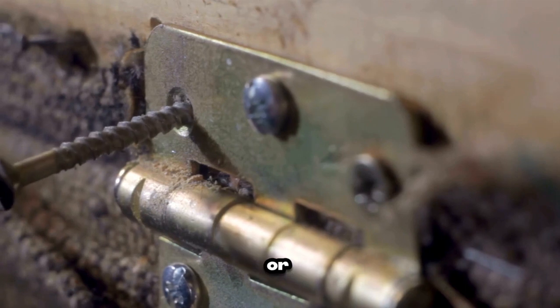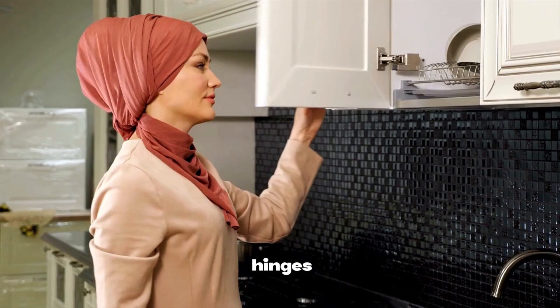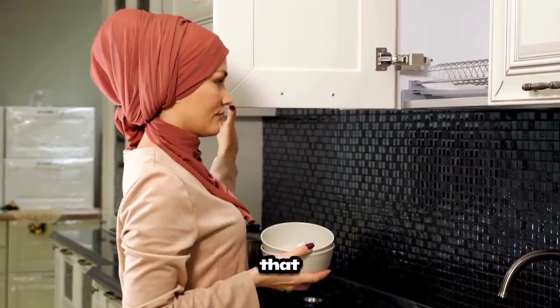4. Cabinet hinges were less decorative but equally important components of Georgian cabinets. They were made of brass or iron and were used to secure the cabinet doors to the cabinet frame. Cabinet hinges in the Georgian era were often plain in design and featured a simple yet elegant shape that complemented the overall aesthetic of the cabinet.